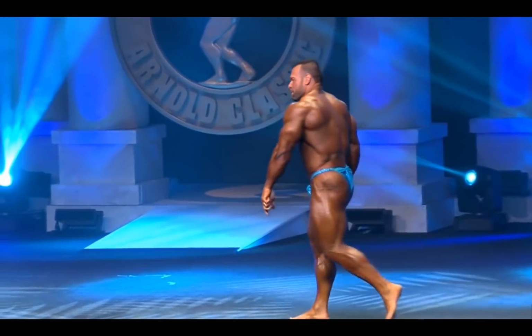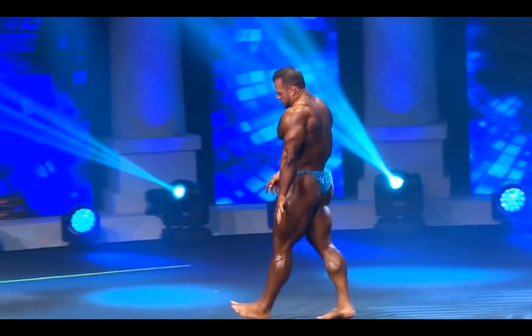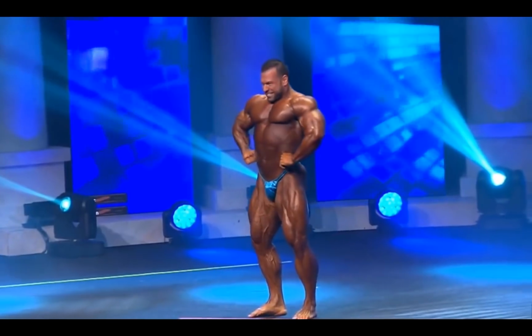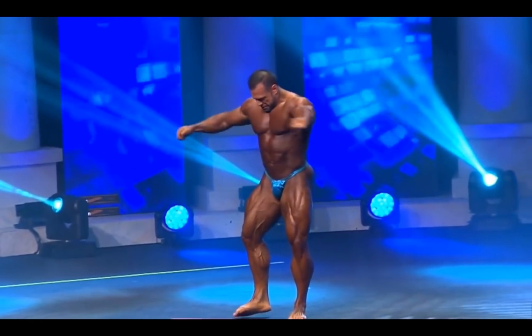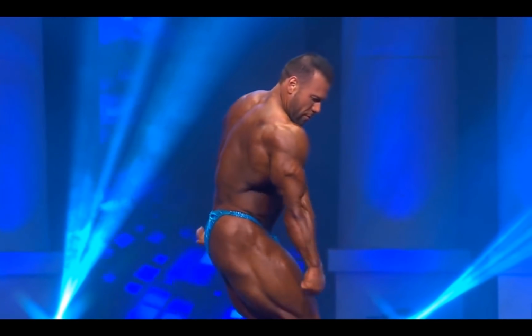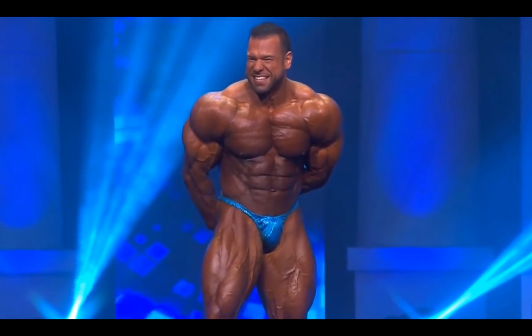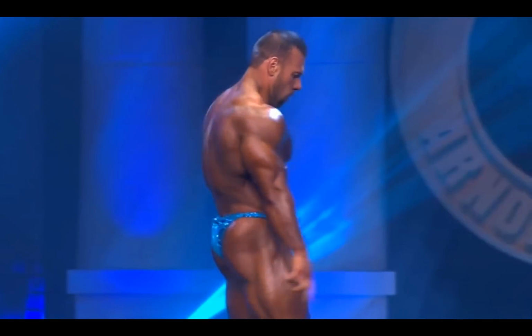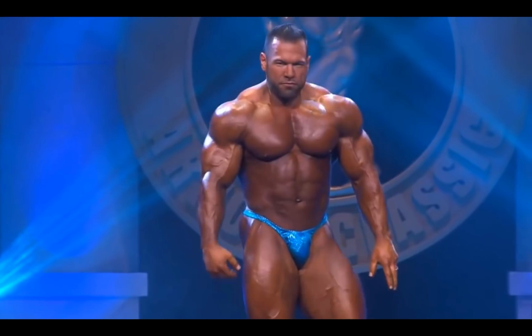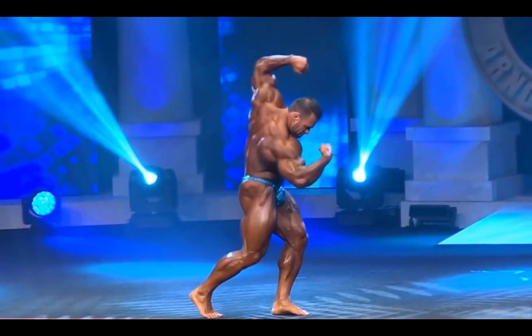The reason that Steve didn't place any higher, he finished 5th, by the way, so he wasn't that first call out, and he was one spot ahead of Lionel, but the reason that he doesn't place any higher, I think, really comes down to a couple things. Number one is the back. He needs a little bit more pop and polish in that thing. It just looks a little bit flat in certain poses when he turns around. And the legs as well, I think, could have a little more sweep to them, perhaps a little bit better separation.